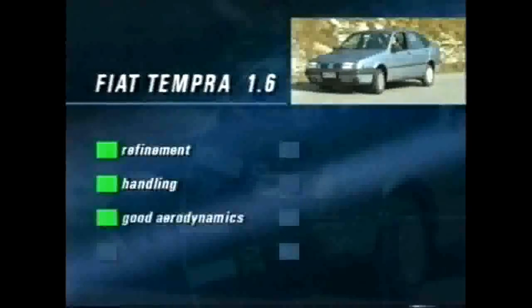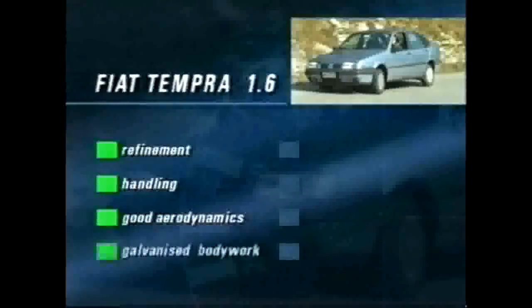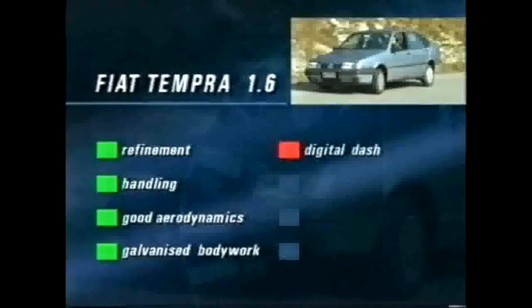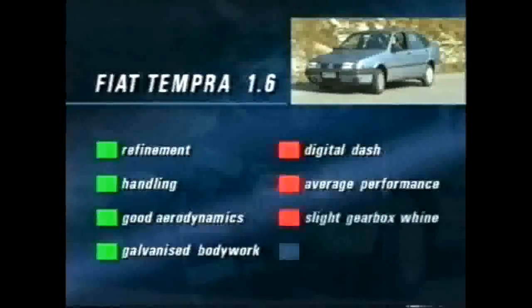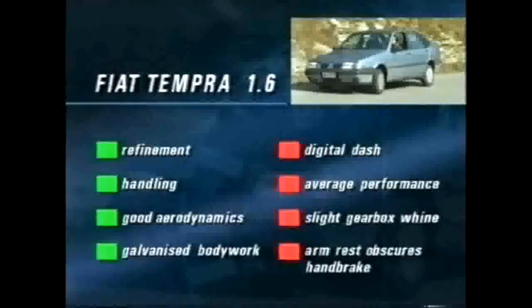So to sum up, the Tempra scores well on its refinement and handling. It's got very good aerodynamics, and all external panels are made from galvanized steel. On the minus side, there's that digital dashboard and only average performance. There was a slight gearbox whine too on our test car, and although I like armrests, I do like to be able to put on the handbrake.